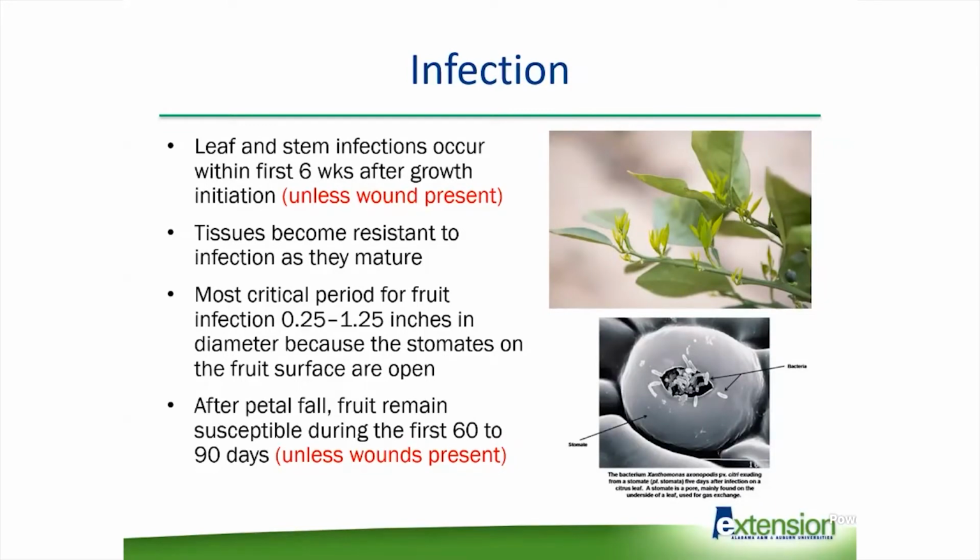And for the actual fruit, the most critical period of infection is between 1/4 of an inch and 1 1/4 inches diameter for the fruit. And the reason for this is because the stomata stay open for longer periods during that first initial growth. And then the fruit's going to be susceptible for about 60 to 90 days after it starts growing.